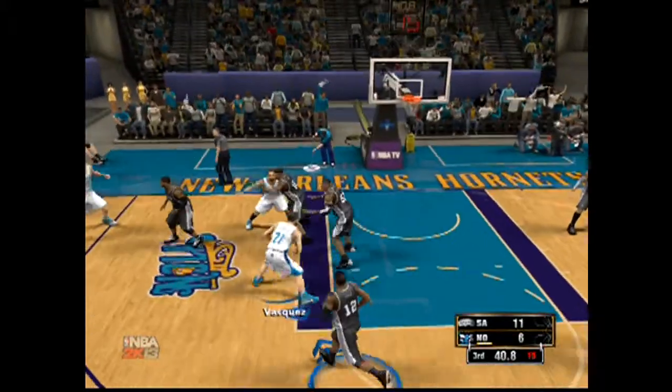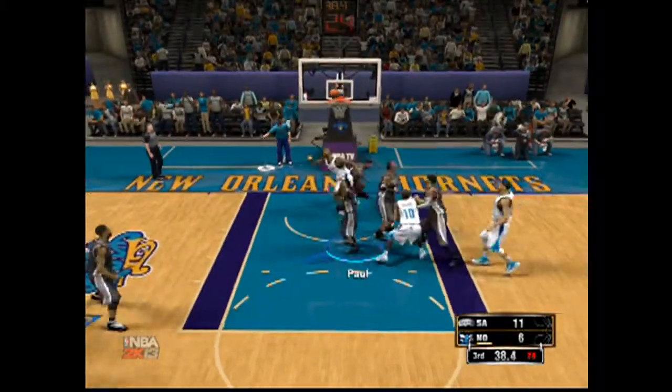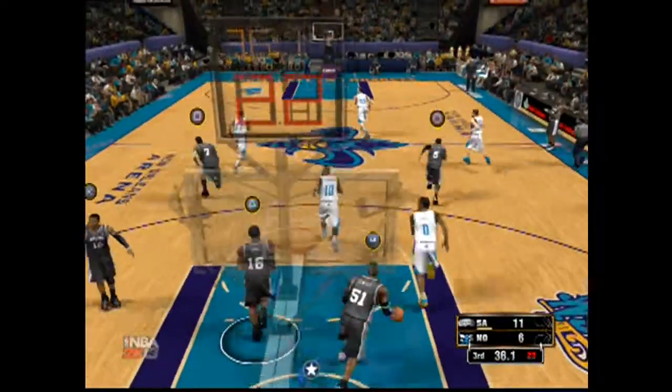Here is Vasquez. Gives him the lead pass. Aminu. Dwight Howard pulls it in.